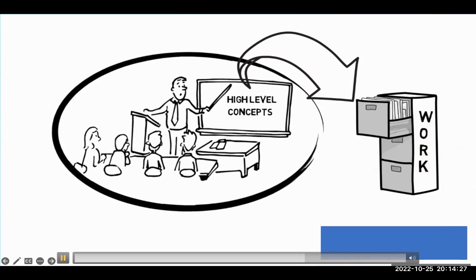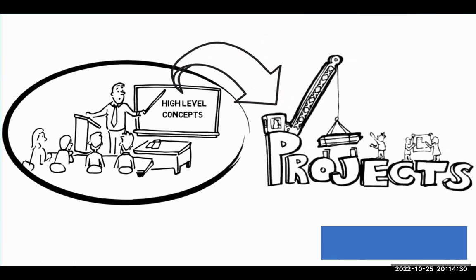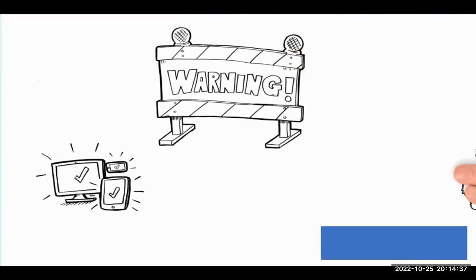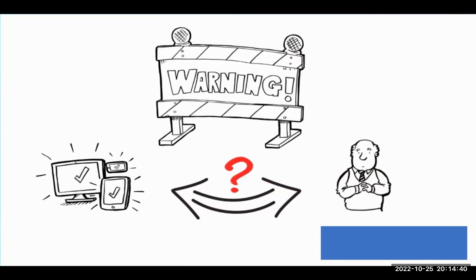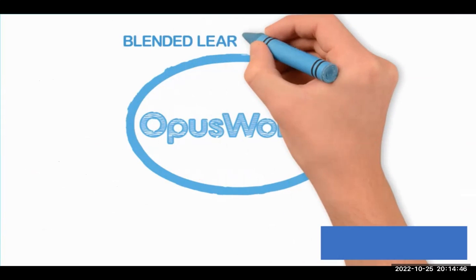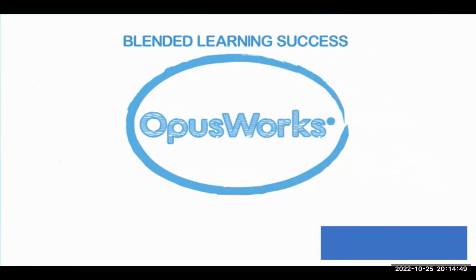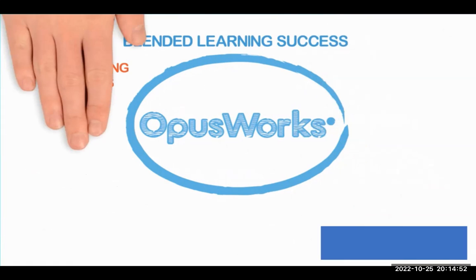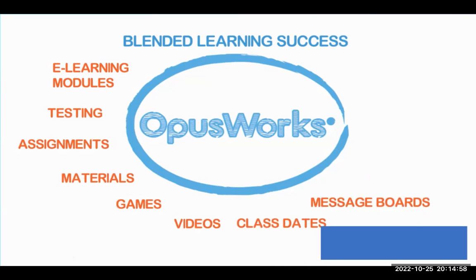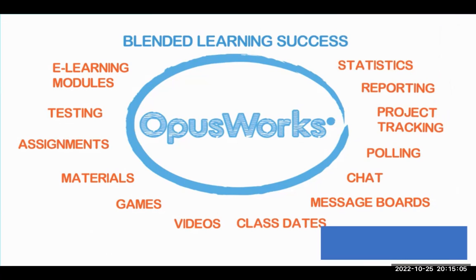Responsibilities. When appropriate, the class will work through a related project together to put all they are learning into action. Be warned, however, that simply because you have WBT paired with a classroom event does not guarantee a successful blended learning outcome. The OpusWorks cloud-based learning platform has been finely tuned over many years to orchestrate successful blended learning classes for both students and instructors. Modules, testing, assignments, materials, games, videos, class dates, message boards, instructor chat, class polling, project tracking, reporting, statistics, and more all combine to form the backbone of the learning experience. When teamed with properly trained instructors, the results are simply unbeatable.